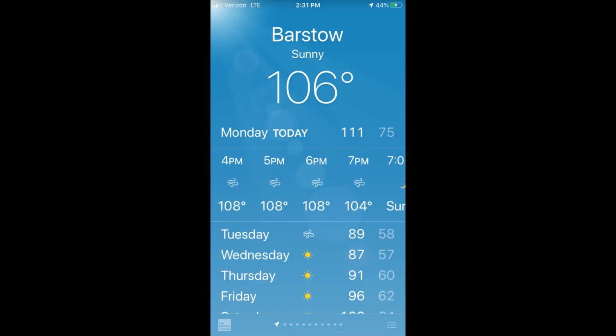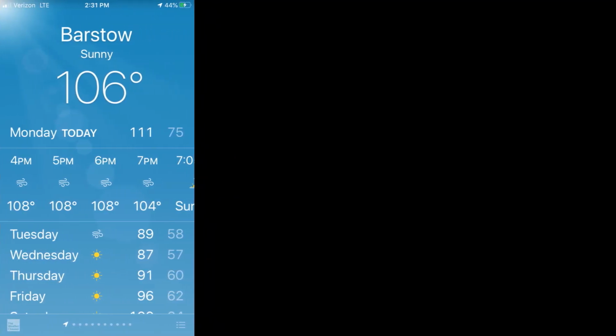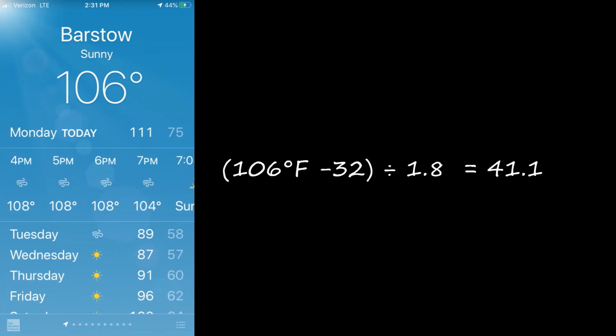And we're getting into Southern California, and we're getting in the desert, and it got warm. Yeah, really warm. We were cooking. We rolled into Barstow, what, 6 o'clock at night? It was 106 degrees when we rolled into Barstow. I don't know what that is in Celsius. It's just hot, okay? It's north of 40 degrees Celsius.